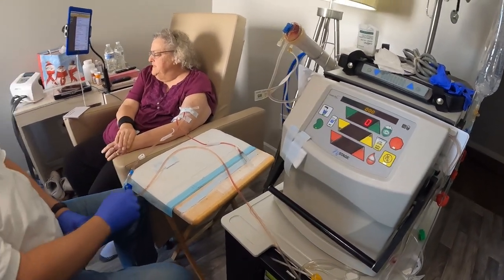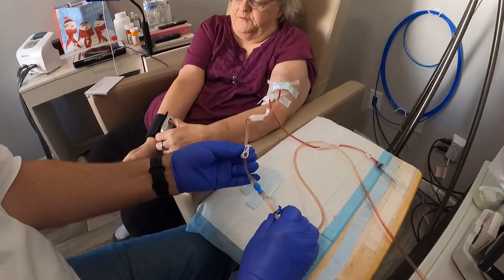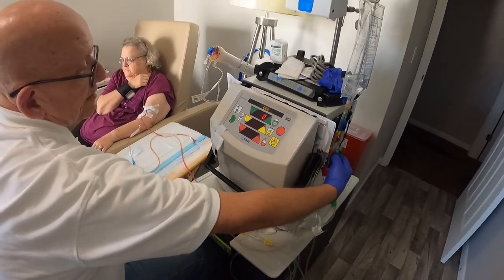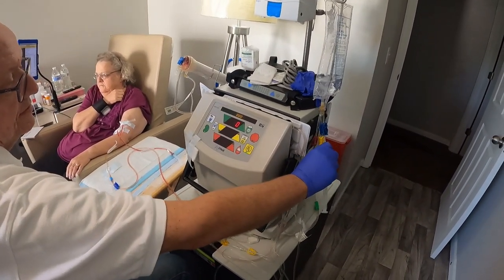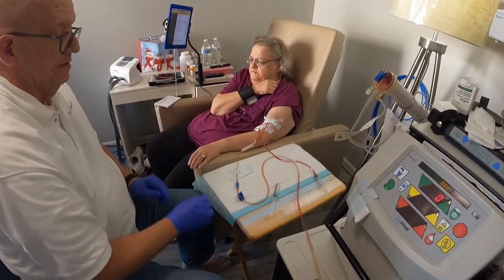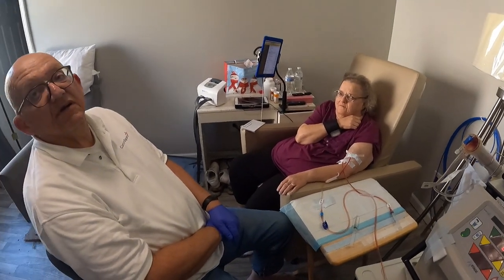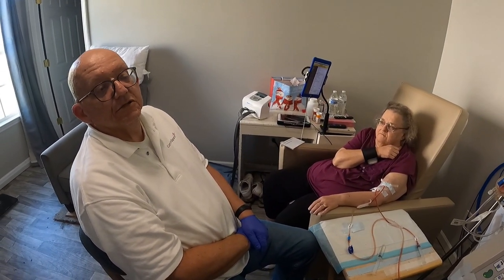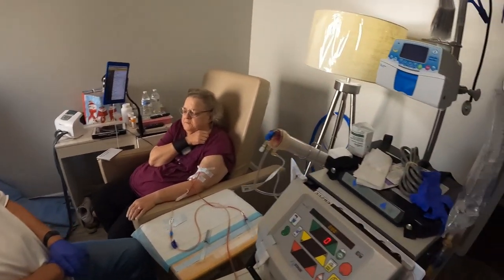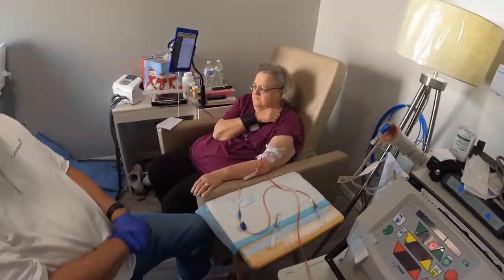When rinse back is complete, clamp both blue venous clamps and check blood pressure. And then it's going to ask me for this. And so saline is basically the same thing they give you when you're dehydrated, right? It's just salt water. They just pump it back into your system. I've been on a couple of those in my life.